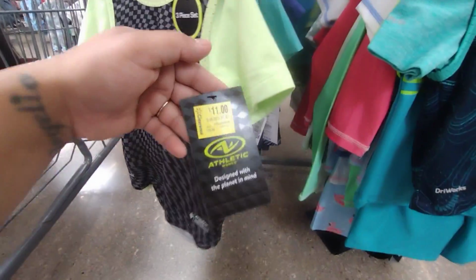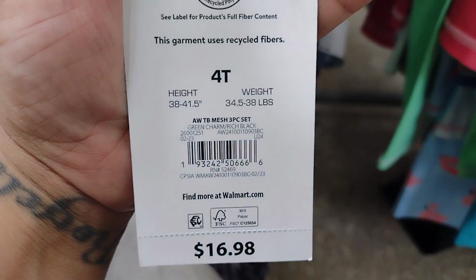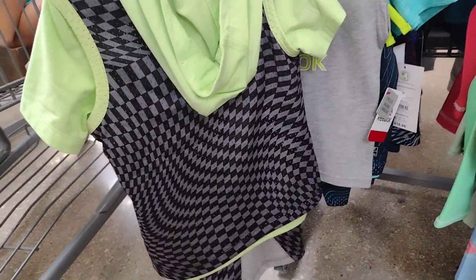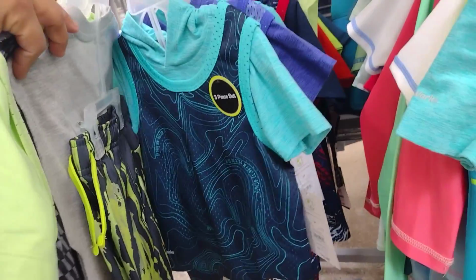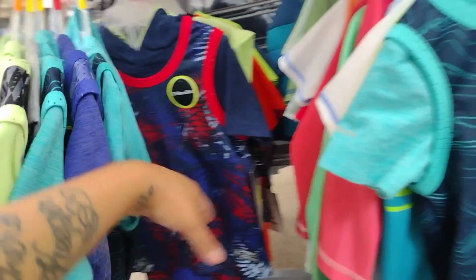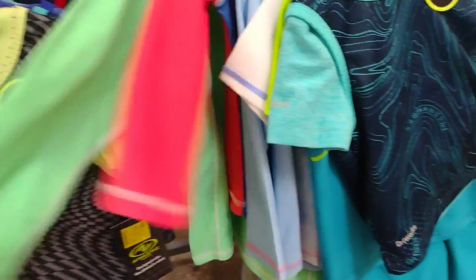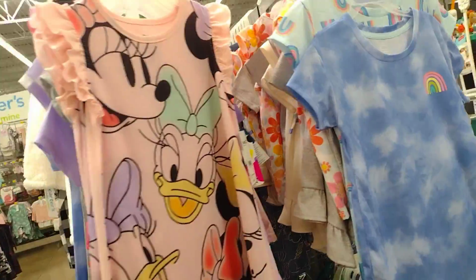It's a lot of clothes. These right here are on clearance for $11, was $16.98 for these outfits. It's the shorts with the shirt. It's like double shirts. There's one with a hoodie and one on the outside, and shorts. And also check out all of the swimwear, if they have any in your locations, and scan those because they're probably going to be on clearance. They've been on clearance for a while.